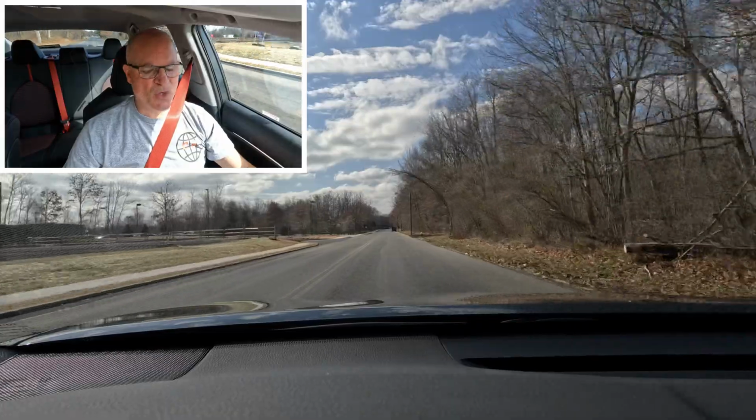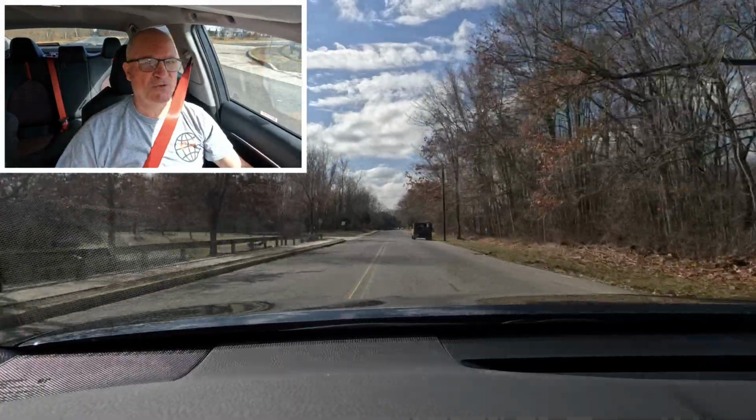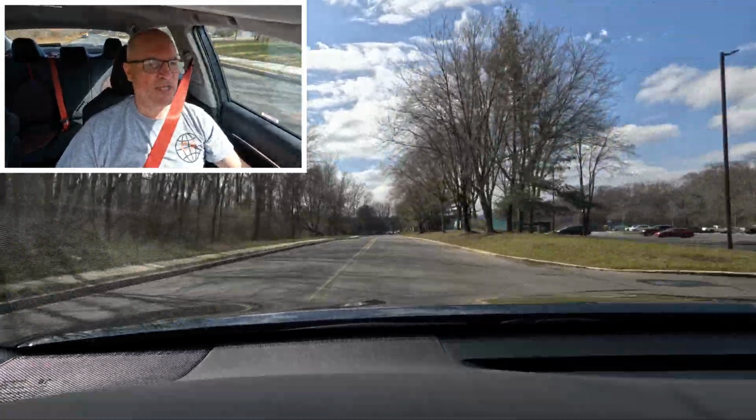And at least here in the Northeast, some heated seats. Ventilated seats I could care less about. And I'm not the kind of guy who loves to have a sunroof, so that doesn't matter to me. Let me know what you guys think in the comments about this Camry TRD.